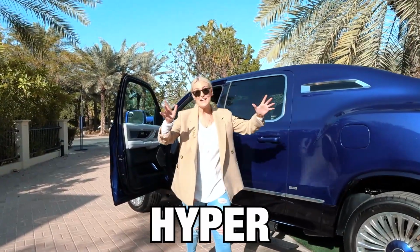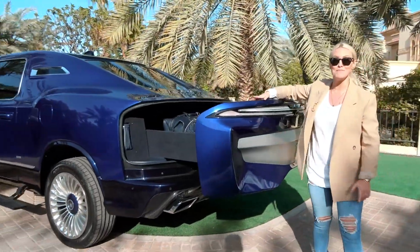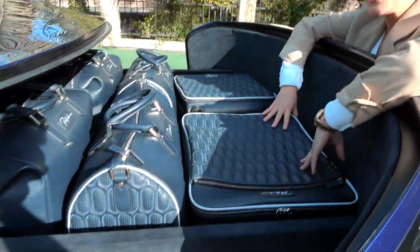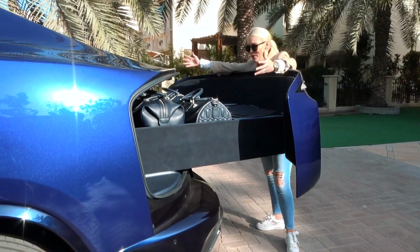This is a hyper limousine and only 10 of these will be made in the world. Look, when have you ever seen a boot open like this? How cool is this? I mean, come on. When you buy this, you actually get customized luggage that matches the car. I think this is so cool. Right, the question is, what in the world is this car?